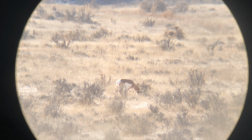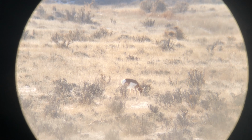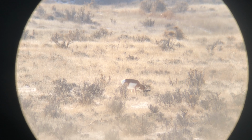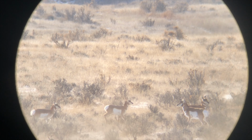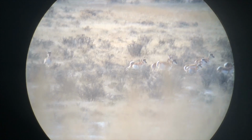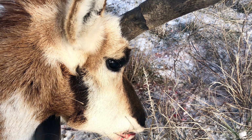It's at 440 yards and I just hit him right behind that front shoulder seam. Double lunged him, just pulverized him with a Christensen Arms 6.5 Creedmoor, and just drilled him. He ran about 30 yards and piled up. There was a lot of antelope up there, man. It was awesome. So here are some pictures of his prongs.